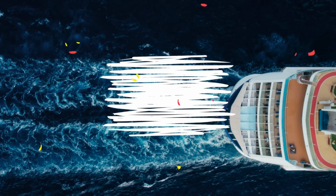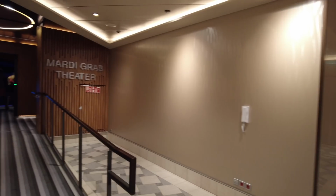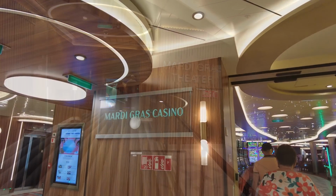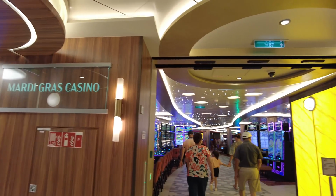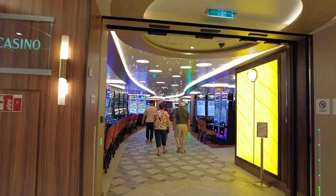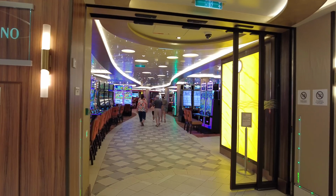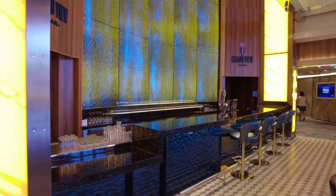So as we continue up to deck 7, where the action of Grand Central continues, at the front of the ship is the main entrance to the theater. You then come to the casino, which has a large variety of table games and slot machines. Generally, the casino is open while sailing and closed while at port. There is smoking allowed at some slot machines and tables.